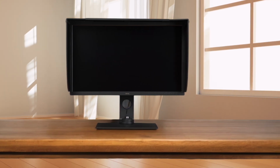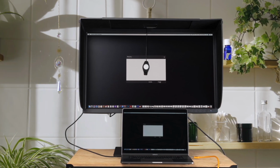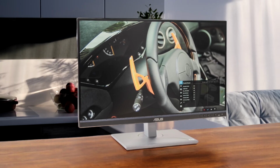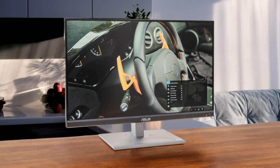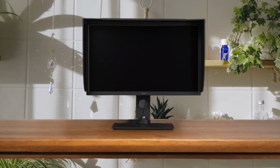Lastly, the BenQ EW3270U managed a commendable score of 1.5, whether it's the impressive eye care features or the price-to-performance ratio. Each monitor offers something different, ensuring that there's a perfect option for every type of user.